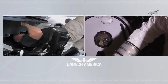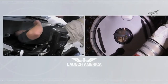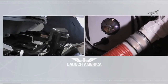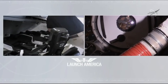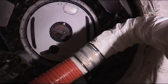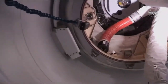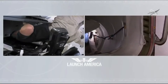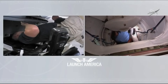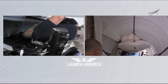There's the hatch to the Crew Dragon. Seeing Doug Hurley through the glass on the other side. And there's Bob Behnken. Still equalizing that pressure between Crew Dragon and International Space Station, just moments away.